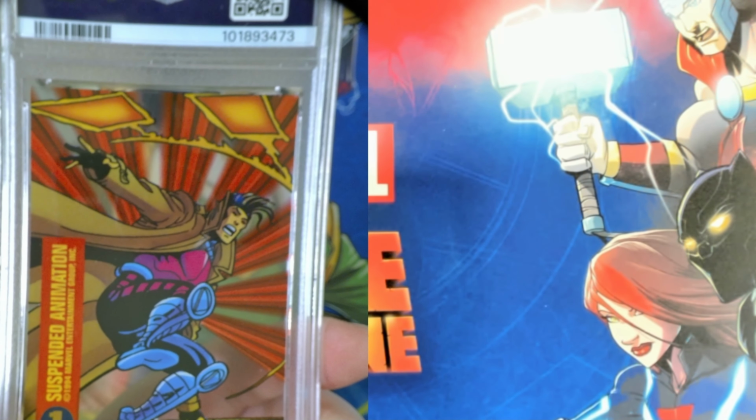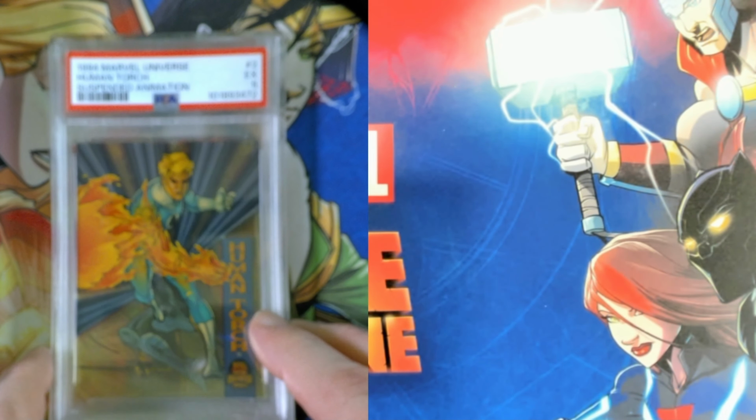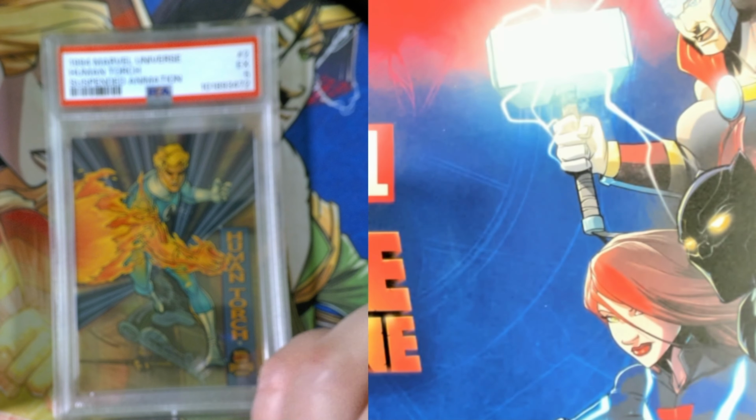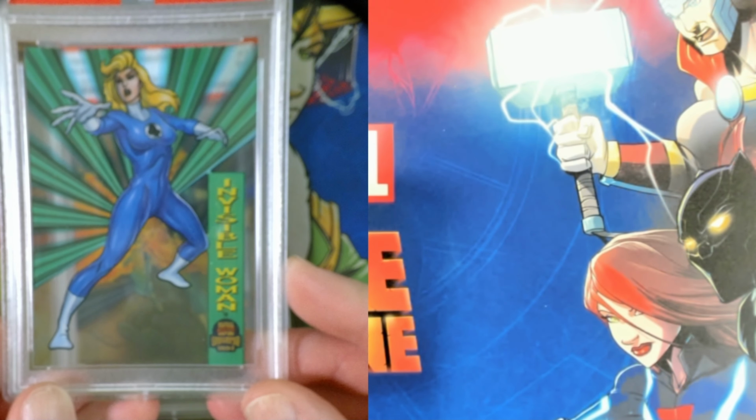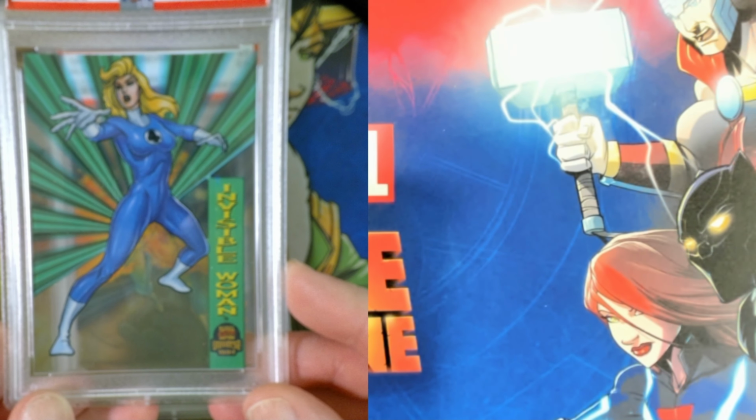These ones had some color bleeding over time. The plastic didn't hold its color very well. They were clear when they were first manufactured and printed. Here's an Invisible Woman, #3, excellent mint 6. So that's an excellent plus kinda.